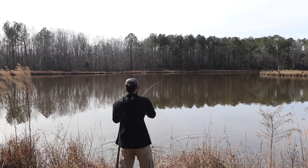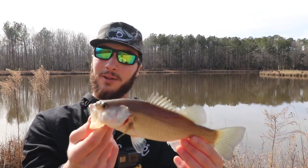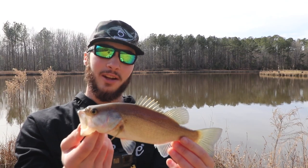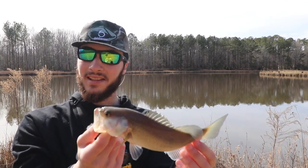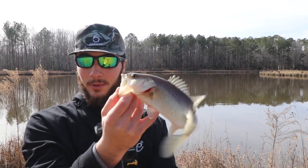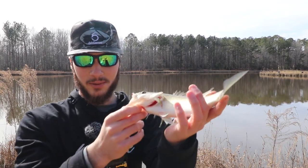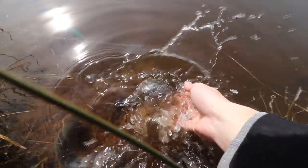Come here, buddy. Couldn't resist it. Hit it at the bank. It's not the size they're going for, but it's a key. It's a sign. You got to learn these things when you're bass fishing. Been casting all the way out into the middle, got no bites. This guy hit it at the bank. I actually watched him open his mouth and hit it. He was so close. So that means he was moving up to grab some food during one of these winter days. So let's throw him back. Thank you, buddy. She's gone.